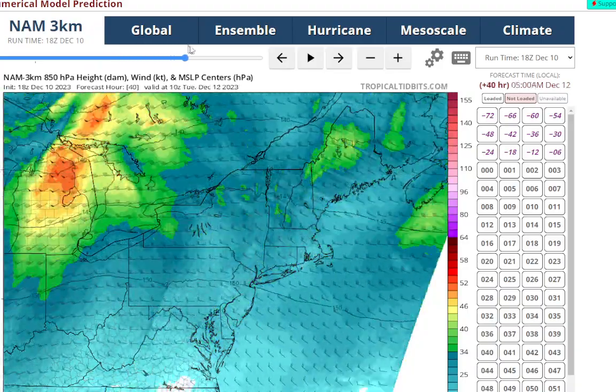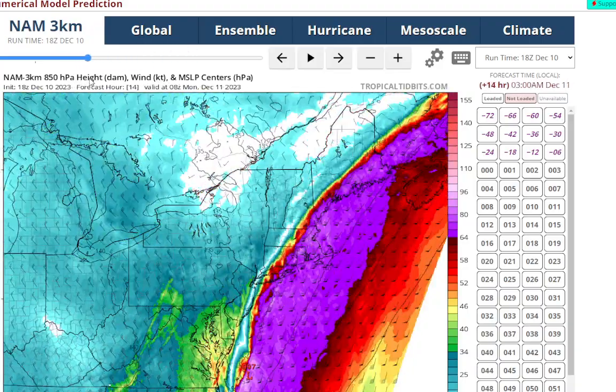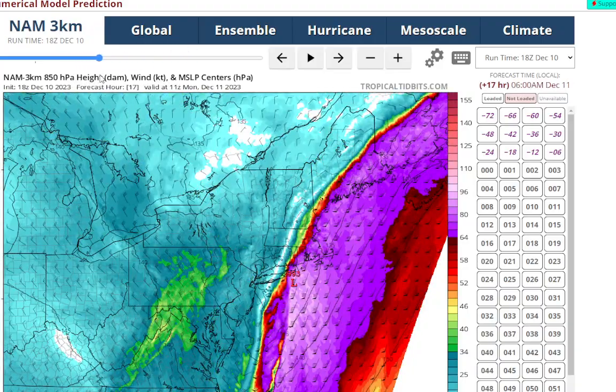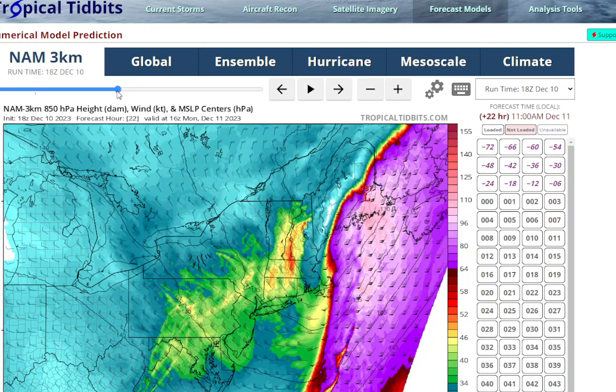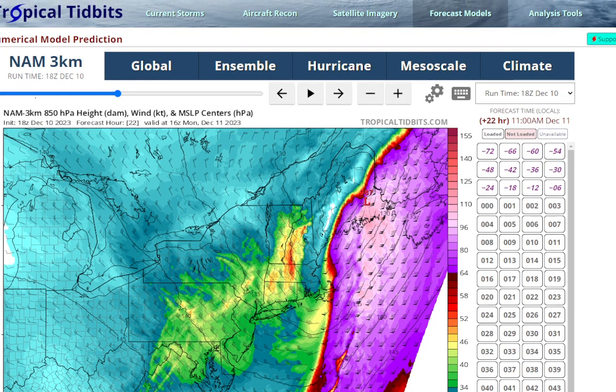But you can see, wow, that's some pretty intense stuff right there. That's your LLJ for you. All right. And again, it'll be over by tomorrow, and we'll be getting better, though we'll still have the breezy conditions. It'll still be breezy tomorrow, but it won't be damaging winds. Though we could still have some pretty strong winds even tomorrow afternoon, I think.